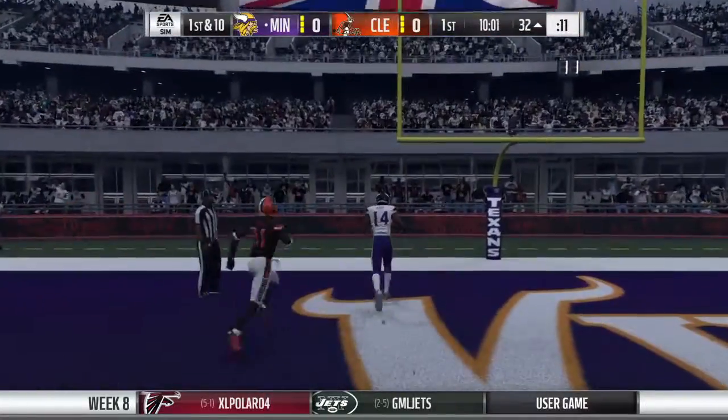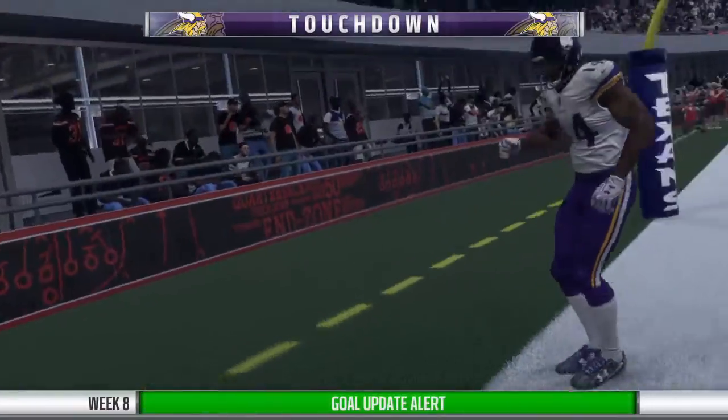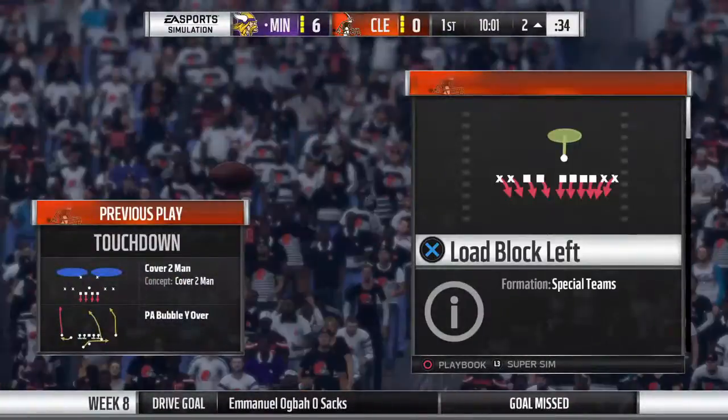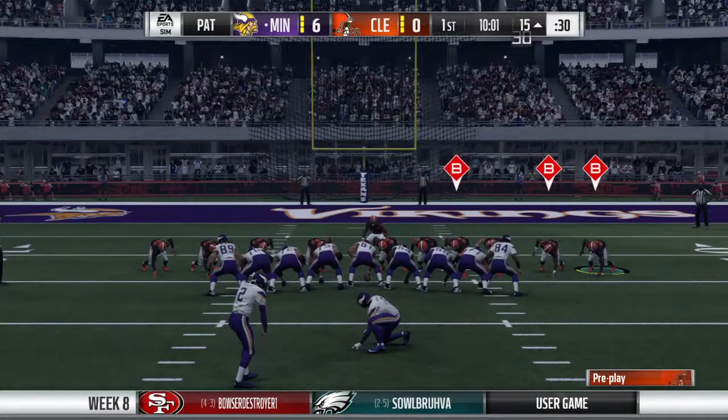But it appears that... And that'll be caught by Diggs for a Minnesota touchdown. Stephon Diggs, his 6th touchdown of the season. And the Vikings have taken a first-quarter lead.